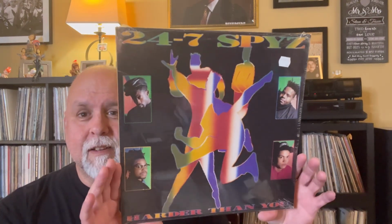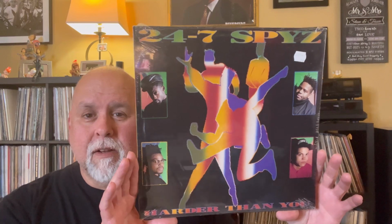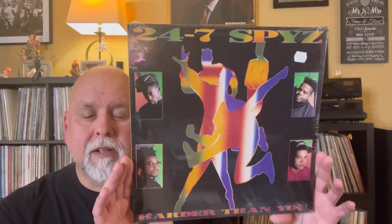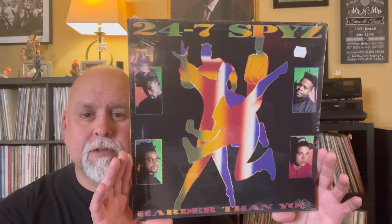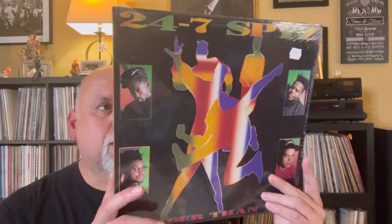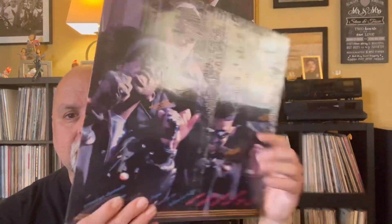The first record that I brought home that I was super stoked about was this here. This is 24/7 Spies. This is 4 guys from the South Bronx, New York, back in 1989. And this is their first album, Harder Than You. And it's still sealed. You can see that? Still sealed. It's got the original sticker on there. It's got 1989 on there.